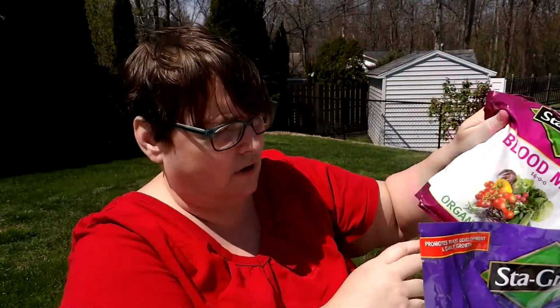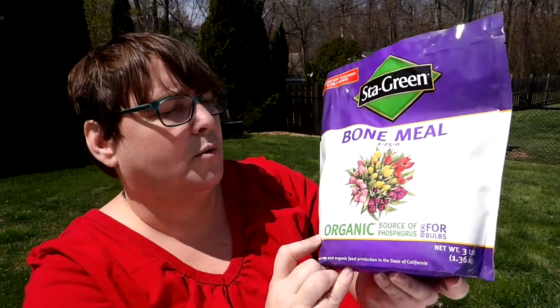And then I've got my little cheat sheet notes here. Each plant needs a different kind of fertilizer or food. So I have here some blood meal, which is a source of nitrogen, and then I have bone meal, which is a source of phosphorus. I will do a video on the difference between these two things. There are numbers on the bag, and I'll tell you what those numbers mean. Each vegetable gets a different thing for a different reason, and we'll go over some of that in a different video.